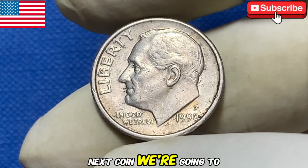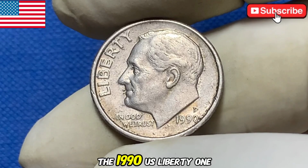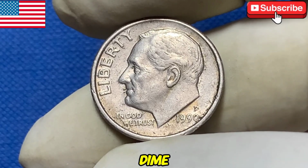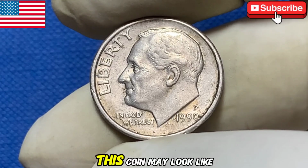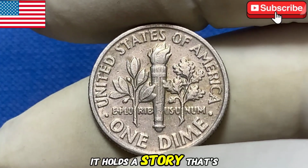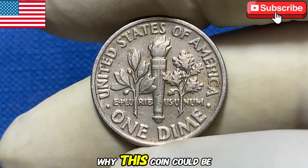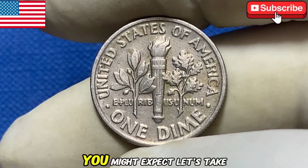Next coin, we're going to dive deep into one of the most interesting dimes ever minted, the 1990 US Liberty 1 dime. At first glance, this coin may look like just another dime, but trust me, it holds a story that's well worth your attention. Stick around to discover why this coin could be worth so much more than you might expect.